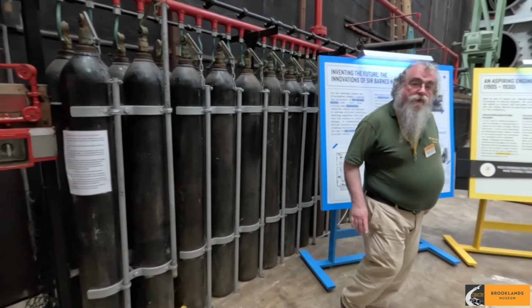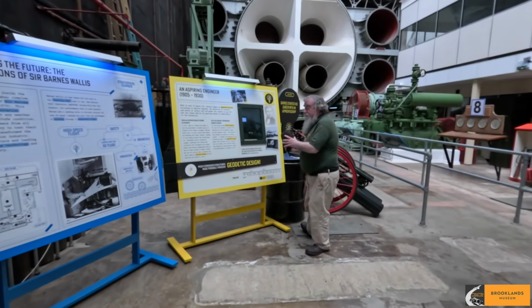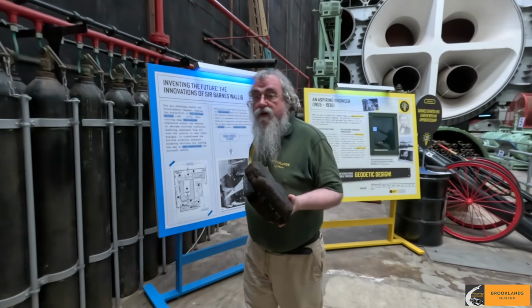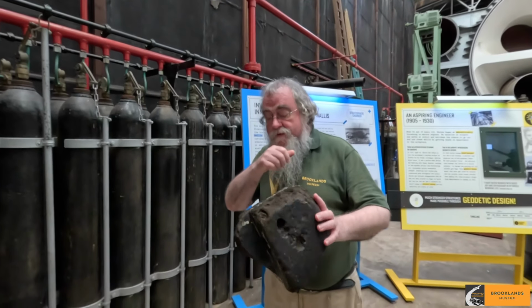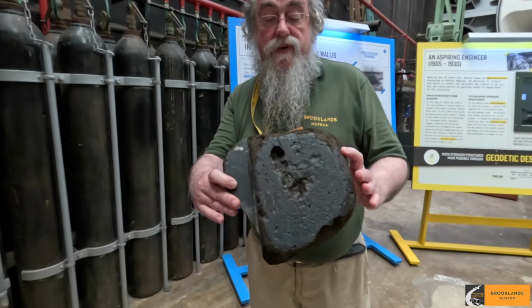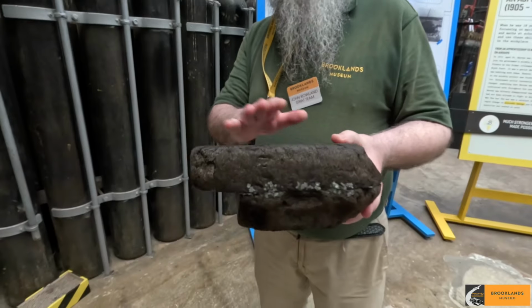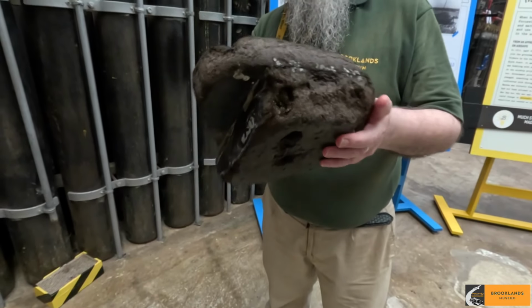Now, if you stay there while I grab something here, this is part of the insulation material that's used in this big black box. It's very lightweight stuff, and it's basically made up of something called ebonite. It's aerated, but it's vulcanized rubber. So this is vulcanized rubber, very lightweight, with a lot of air in there.